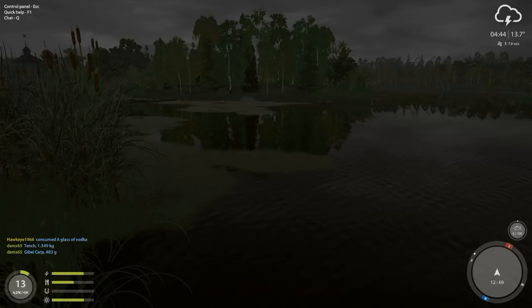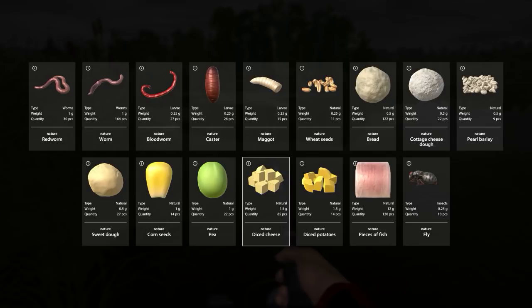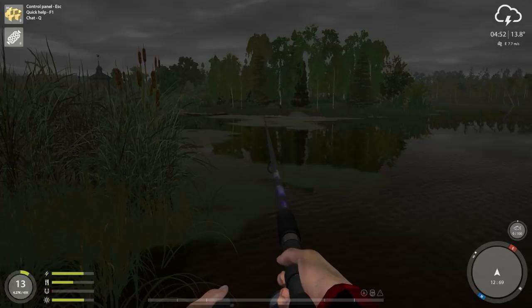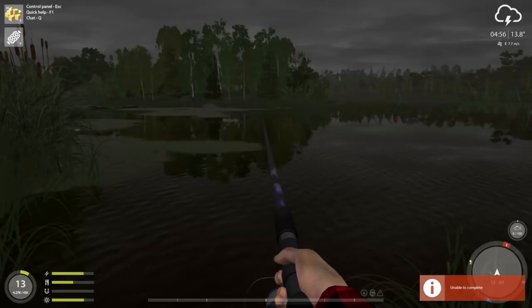Let me go ahead and get things set up here. Let me get my first feeder rod. I'm going to put the good old save-all for tench. We're going to put the cheese on here. Well, I can't find a place to put it down. There we go.